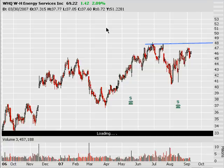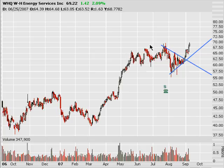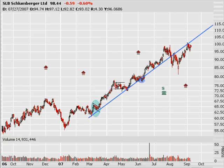WHQ. Looks like I'm getting long today. Yep, there it is. 52-week high. That's going to be the energy trade of the day right there. SLB. Love that this is trading near 100. Breaks that, which it's likely to do later today. I'm going to get long.